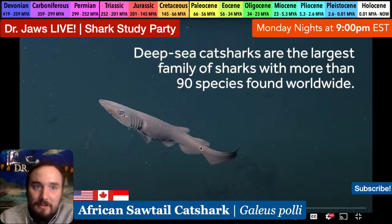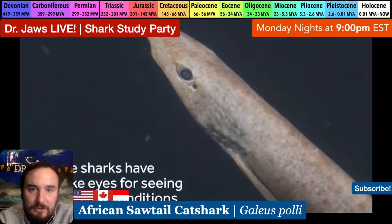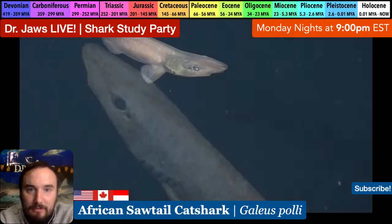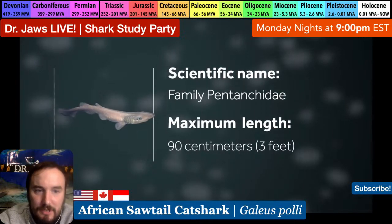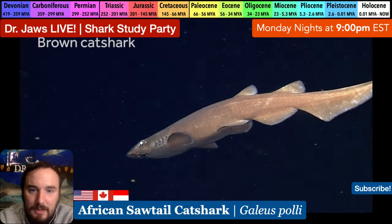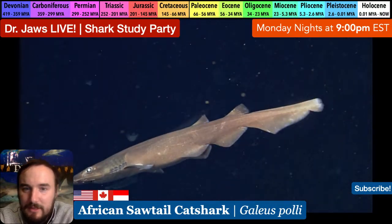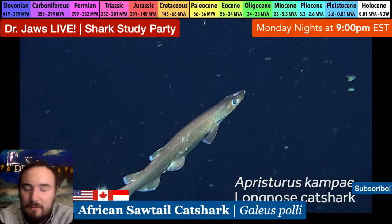So this is kind of cool. This is a different wing of Pentanchidae. So this is the same family as the African Sawtail Catshark and other Galeus. It's a familiar face. We've seen this clip before probably. These are the Deepwater Catsharks, Apristurus. So you can see some similar features, like the equal-sized dorsal fins and the large anal fin close to the back of the body. But it's definitely very different, with a uniform color pattern. Overall, kind of less energetic, slower, with a spookier look. I would even say proportionally the dorsal fins seem a bit larger than when you compare it with Galeus.